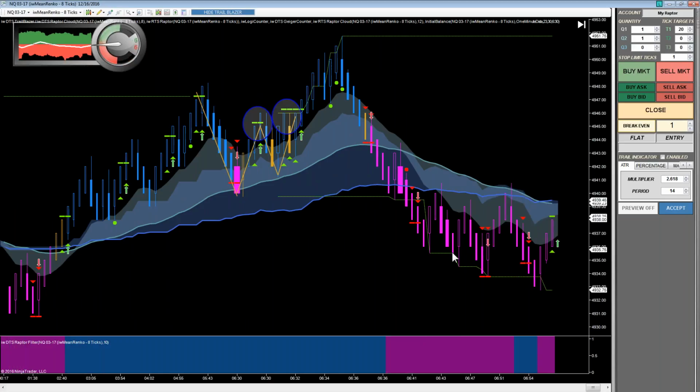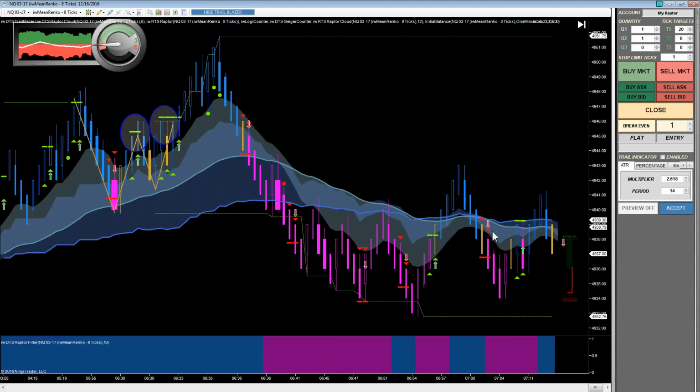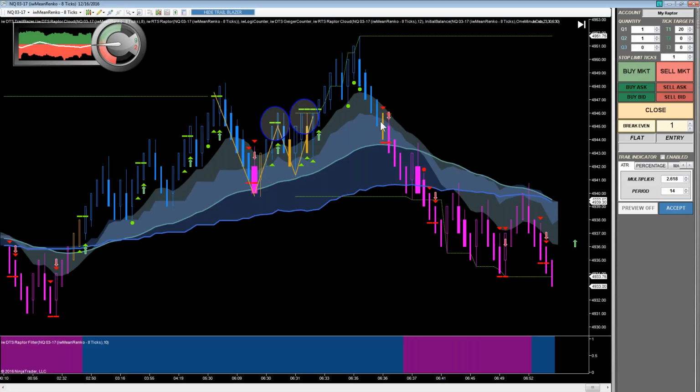The other signal with the Raptor is the cloud crossover signal. Now this one tends to be very reliable as well, although I think this morning we're not seeing a whole lot of follow through. It occurs when the clouds actually cross. So the faster cloud crosses over the slower cloud. And what tends to happen when that occurs is that the market will move back into the cloud, or as Adam likes to say, the bird flies into the cloud, and then the cloud pushes prices back out. This produces a cloud crossover signal, which is right there.